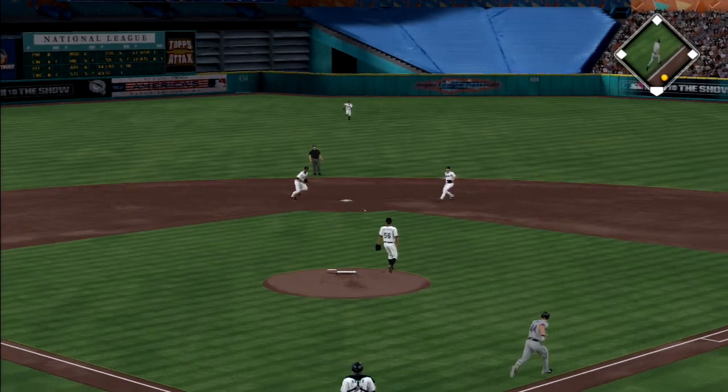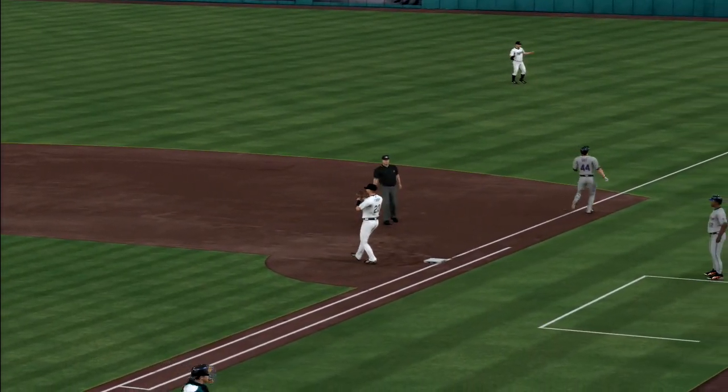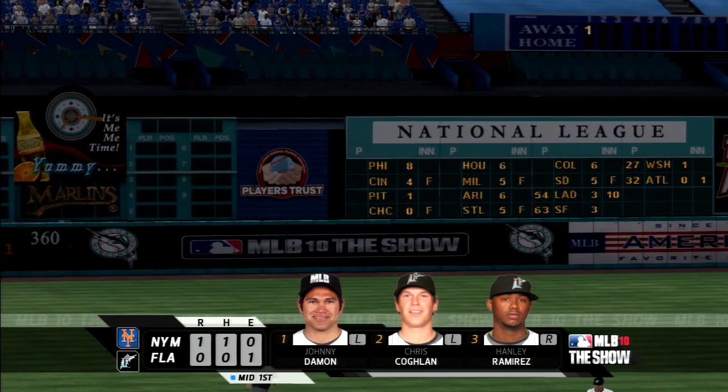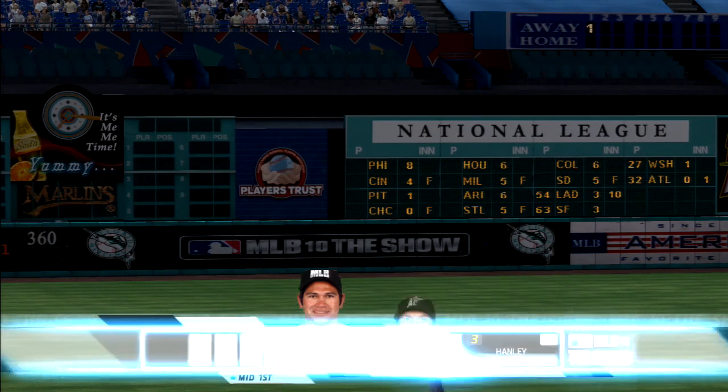Bouncing ball back up the middle. There to take it is Ramirez. Throw on to Carp takes care of him, and the inning is over. So 1 run on 1 hit, 1 error, and no one left. On now to the bottom of inning number 1. Mets out in front, 1-0.